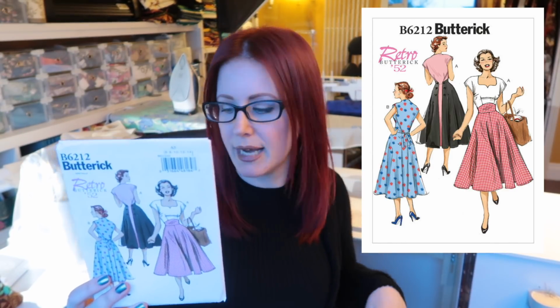Okay, so next up we have the Butterick 6212. It is another version of a walkaway dress. This has no zip fastenings. It's kind of one that wraps around at the front and then buttons at the back, with a tie in View B as well, and I really like it.